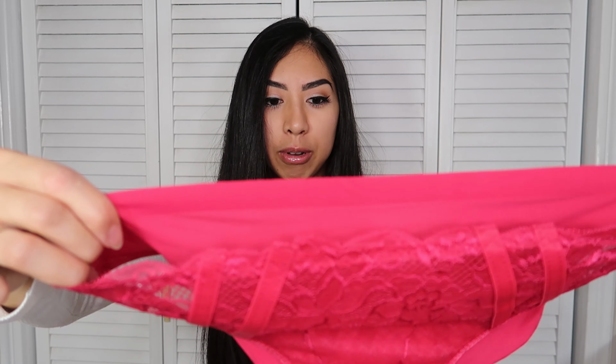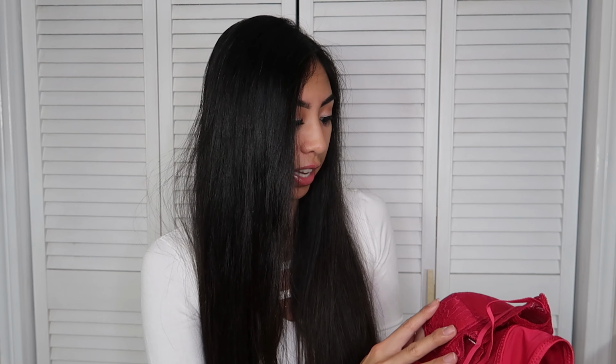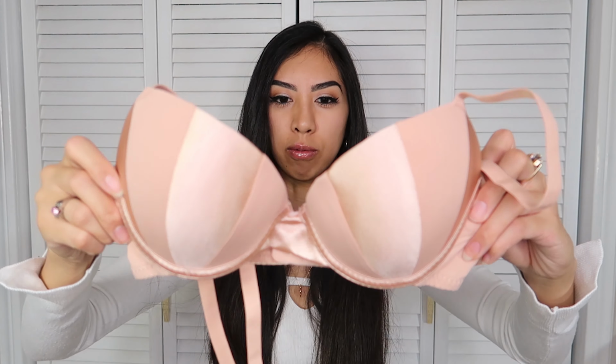And the elastic on the top is super smooth, so that won't be bunching and it doesn't feel like it's going to be uncomfortable on the waist. So that is going to be really nice to try on and see how that feels. I think that's a beautiful set. I love the color and I love the lace on it. A really nice set. And the next item is this bra right here.